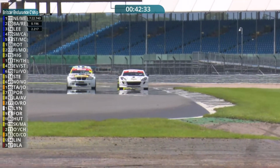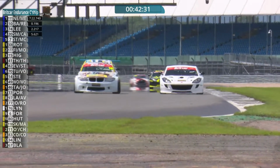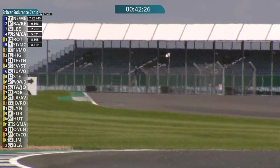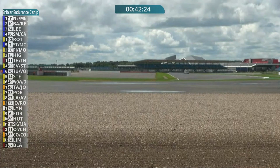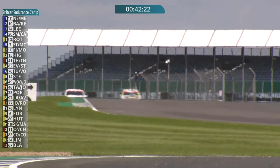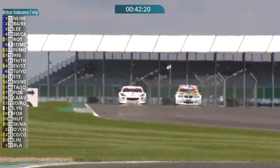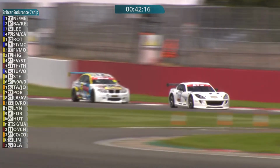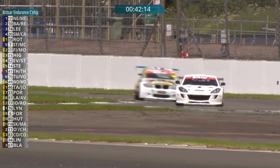This is great stuff so far. Here's Baker up the inside in the Copse. Surely he's going to take the lead on the inside. He does so. Mark Lee into third place, so we'll pick the leaders up as they come through towards Maggots, and it should be the BMW ahead, or has Axel van Nederveen got the cutback here? Yes, he has, and he holds the lead. Good driving by the Ginetta pilots.